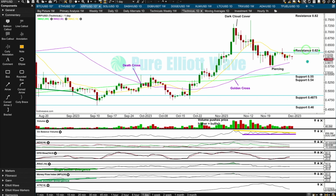XRP continuing to find resistance at 62 cents. If it moves lower, support 54.55 cents, but I expect it's most likely that this support for 21st of November, bouncing off the 50-day moving average, is most likely to hold because it's followed by a bullish piercing pattern, and a very strong one as well. It's really close to an engulfing pattern, and engulfing patterns are the strongest candlestick reversal patterns.